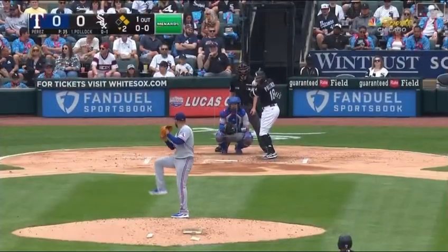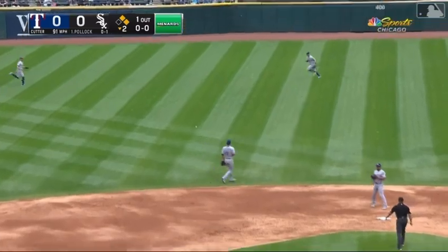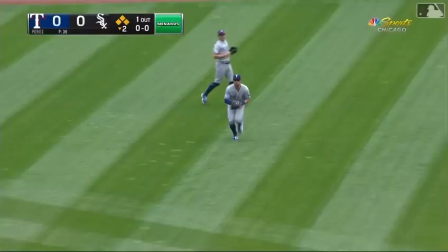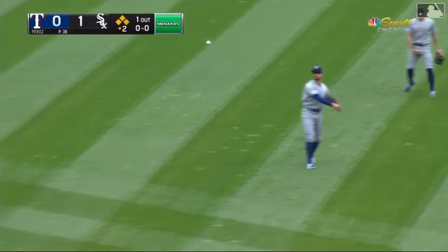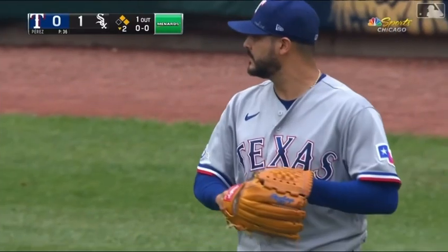2 on, 1 out. On the ground and through. Garcia's coming home. The Sox will take the run. 1-0. AJ's starting to really warm up.